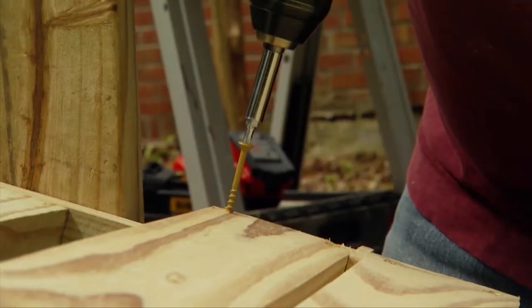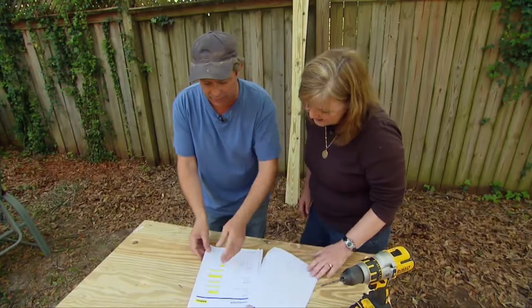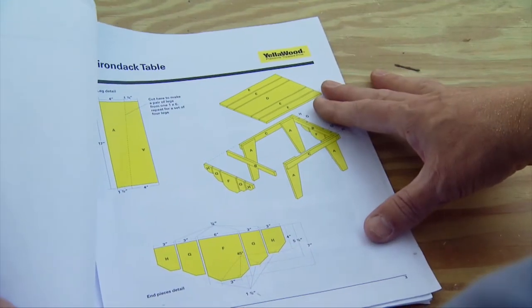So what we'll do, we'll follow some plans here. I mean, it's really easy. It's got a full cut list, everything that we need, exploded view. We'll make a few cuts of lumber, and then we'll start putting this together.